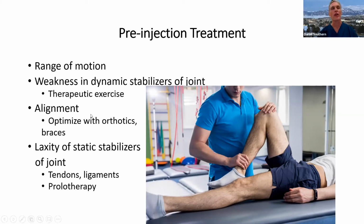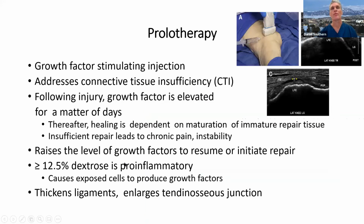We really focus on alignment. If your knee joint is out of line, maybe it has been for years, we need to focus on realigning. How do we do that? Well, we do that with orthotics in the shoe. We do that with braces at the knee level. And then if we find looseness in the ligaments of your joint, which are the static stabilizers, we have to address that. How do we address that? Well, we address that with an injection technique called Prolotherapy. What's Prolotherapy?